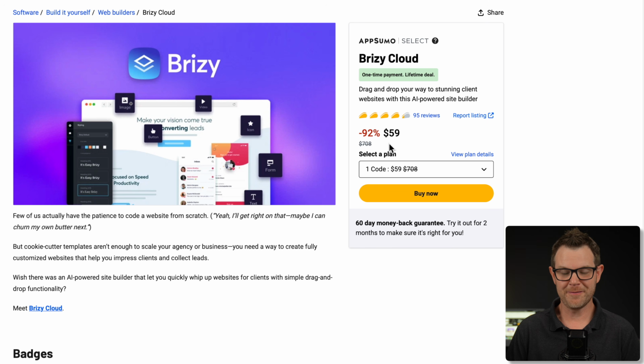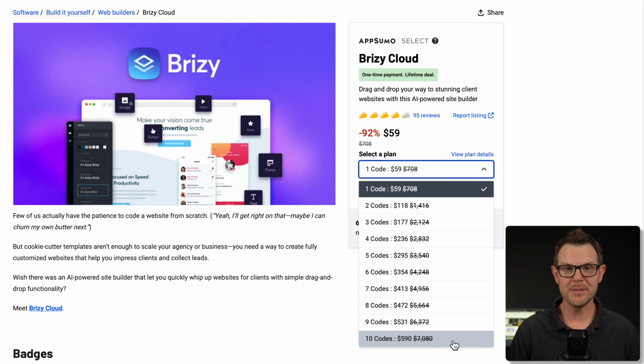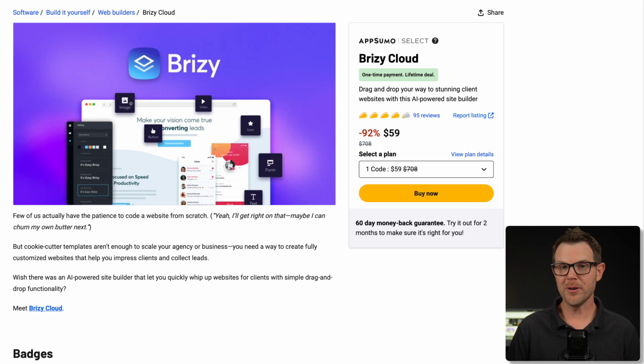Now, I'm going to be using this $59 one-time payment from AppSumo that gives me 5 websites, but if you want more than that, you can buy multiple codes. You can get up to 10 codes, and you'll get 5 more websites for every single code that you buy. So 50 codes for under $600, that's a pretty good deal. Remember, there's not going to be any ongoing expenses with this. It's a one-time payment, and you don't need any hosting.